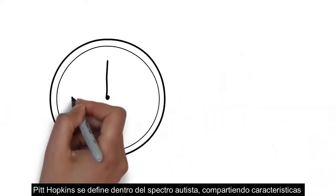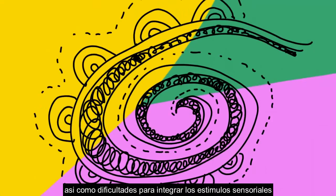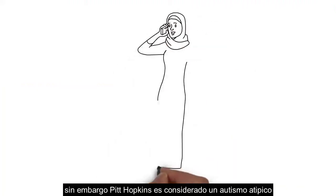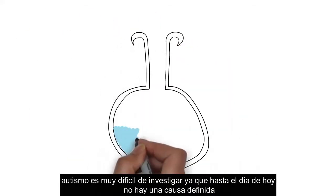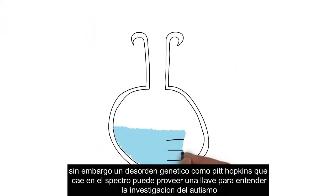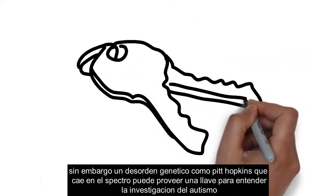Interestingly, Pitt Hopkins also falls on the autism spectrum, sharing characteristics such as repetitive behaviors and a need for structure, as well as difficulties integrating sensory input. However, Pitt Hopkins is considered atypical autism, as most individuals are extremely sociable. Autism is particularly difficult to research because as of yet there is no definable cause. However, a genetically identifiable disorder like Pitt Hopkins that falls on the spectrum provides a key to further understand autism research.